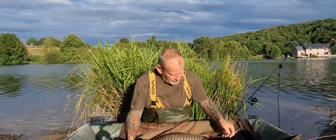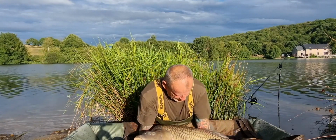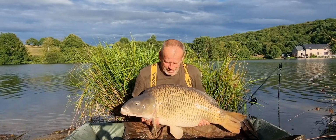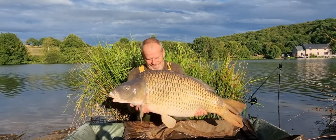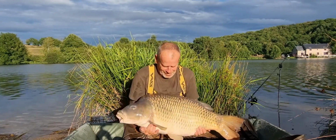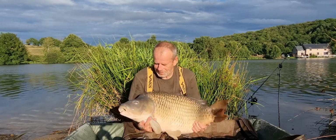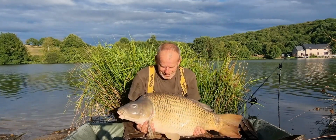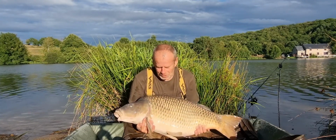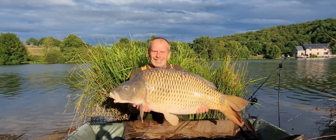Fortunate enough to get one on the last day in what remains of the evening sunshine, and I'm sure you'll agree that's a lovely looking carp. That is a lovely looking carp, and I'm really pleased to catch that right at the end of the day, and this thing just fought like you wouldn't believe. That's wonderful.